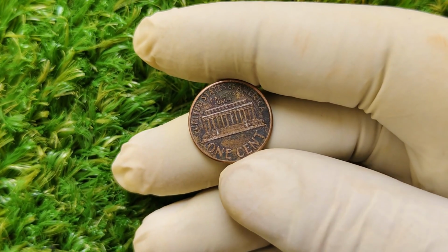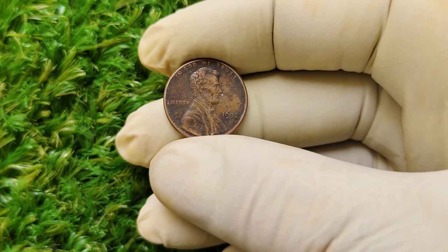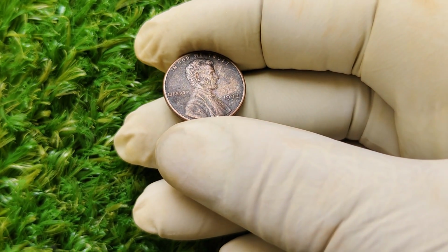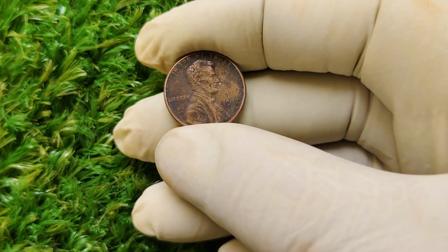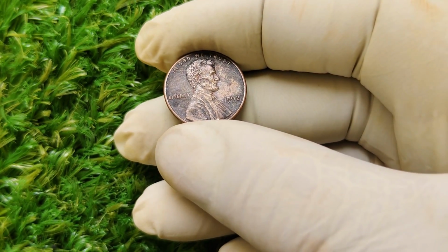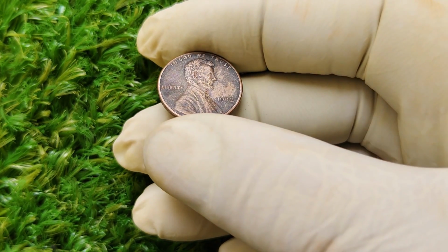What makes this penny so valuable is its extreme rarity. Only a very limited number of these 1992 no-mint mark close AM pennies have ever been found. In fact, only a few confirmed specimens exist today, making them highly desirable among collectors who are willing to pay a fortune to own one.